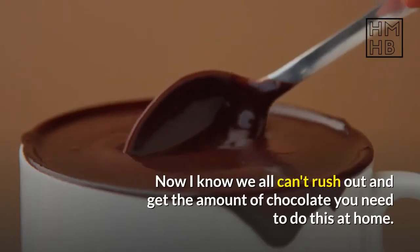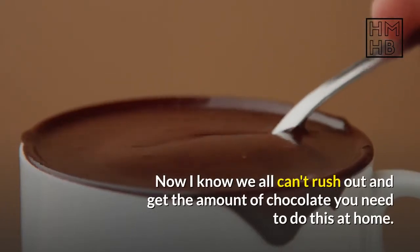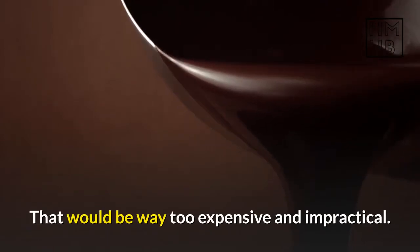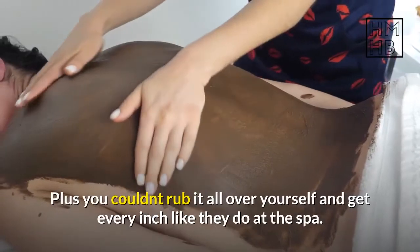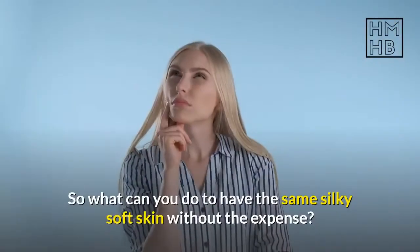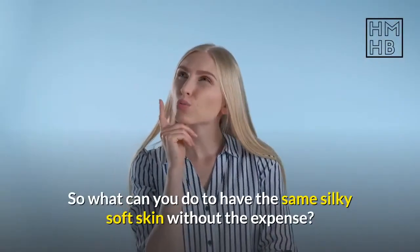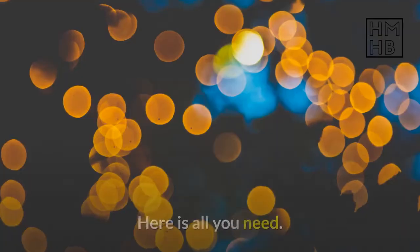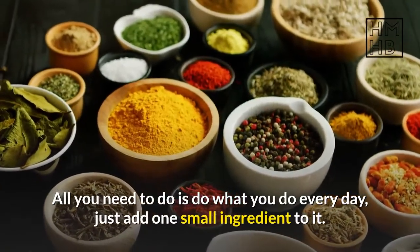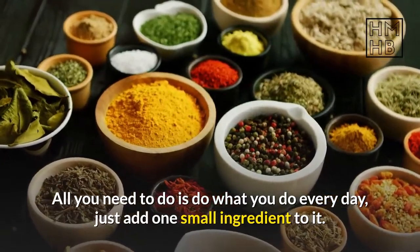Now I know we all can't rush out and get the amount of chocolate you need to do this at home. That would be way too expensive and impractical. Plus you couldn't rub it all over yourself and get every inch like they do at the spa. So what can you do to have the same silky soft skin without the expense? Here is all you need. All you need to do is do what you do every day, just add one small ingredient to it.